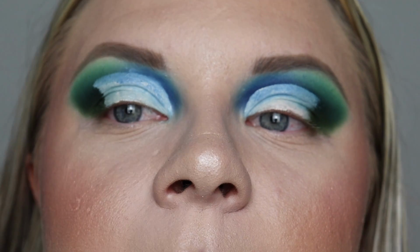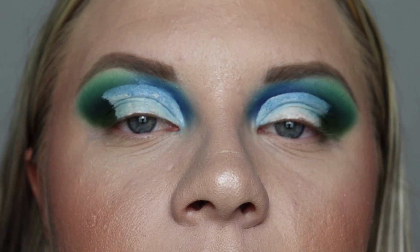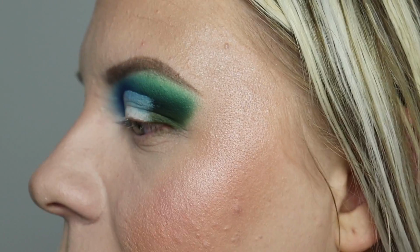Okay, so these are quite possibly the worst cut creases I've ever done in my life. Like, where the hell was I going with this? I don't know. So now we're going to just put a lovely shimmer on to disguise all of that.